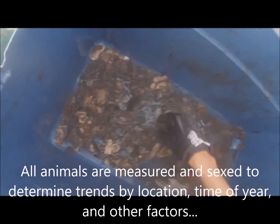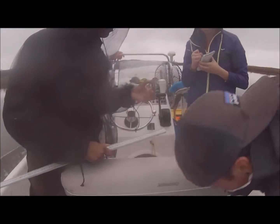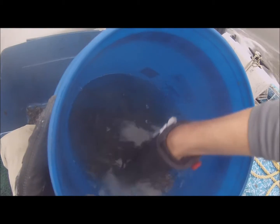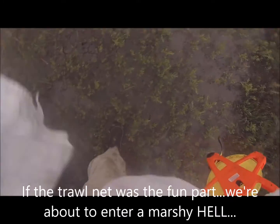Like that says, checked for size, checked for sex, checked for a lot of different attributes that can help to determine what's going on with the animal populations. There you are. But in here I'm trying to fish a toadfish out of a bucket of shrimp, and if you're not familiar with toadfish, just keep your fingers away from their mouths, alright? That's the biggest tip I'll give you. They have almost human-like teeth.